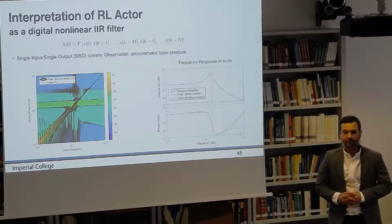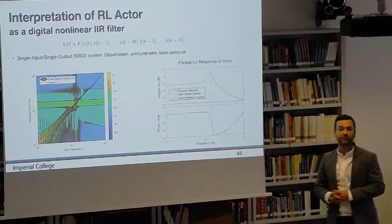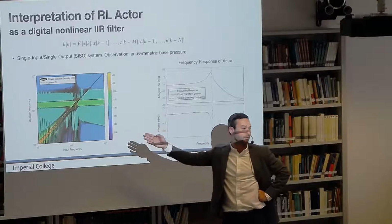Based on this interpretation, based on this assumption of having recurrence, we can start thinking of the actor as a nonlinear neural network, as a nonlinear digital filter, that is a function not only of the present but also of the past. This is exactly the definition of a nonlinear digital filter, which means that we can apply tools from control theory directly to understand the behavior of the neural network.